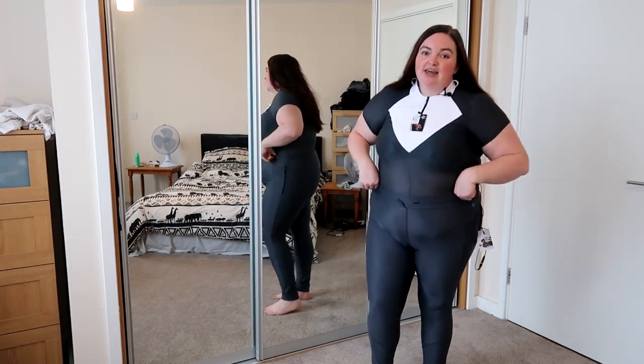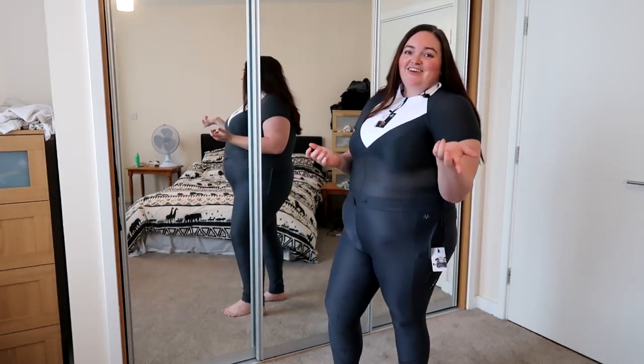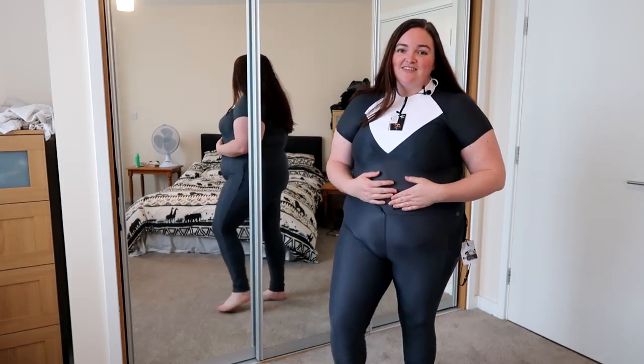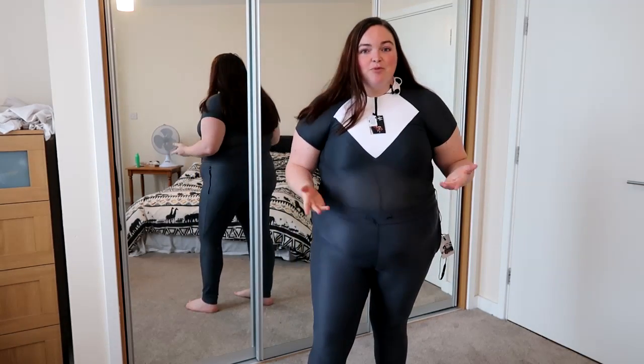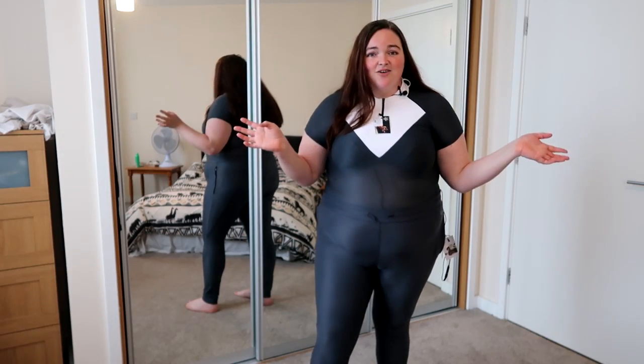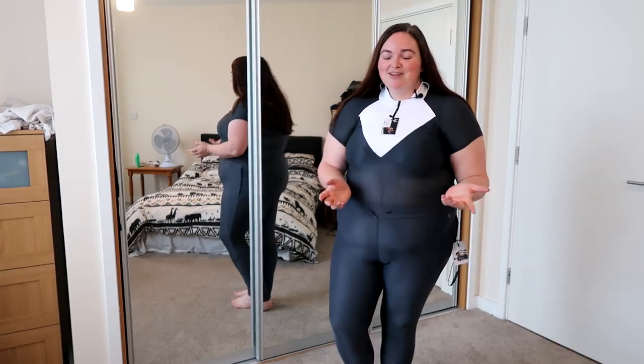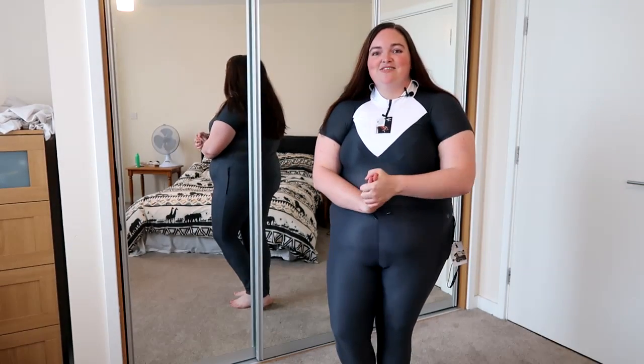To say it's not really labeled my size, I'm quite surprised by how roomy this is and how comfy it all is. The only thing I would change at a push is just literally make these a little bit higher. Everything else I am very, very surprised about. I'm actually really, really pleased.